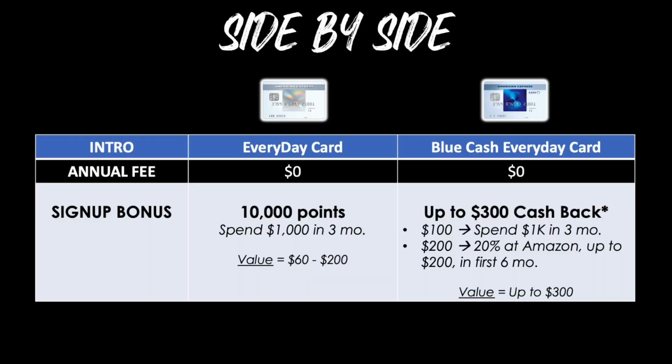When looking at the Amex EveryDay Card versus the Blue Cash Everyday Card, neither one has an annual fee, which is fantastic. The sign-up bonus is quite different though. The Everyday Card earns 10,000 points, where the Blue Cash Everyday Card earns up to $300 of cash back. The value here is quite different based on how much you actually spend at Amazon. That'll determine how much you earn on the Blue Cash side. However, the better bonus at the moment is on the Blue Cash Everyday Card.